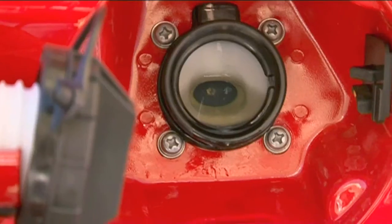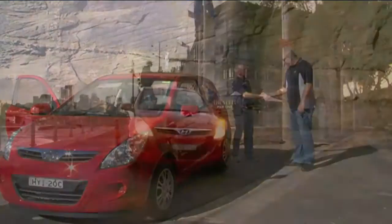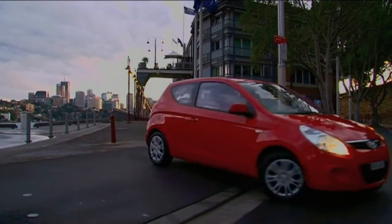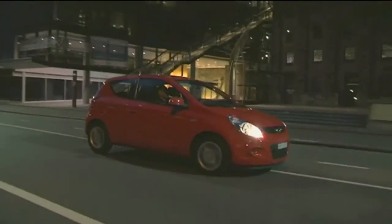The car's full of fuel. It was filled to the brim, checked and sealed by the NRMA. Our plan is to drive as far as we can up the Pacific Highway. We've got to clear the Sydney traffic. That's the challenge ahead of us. The terrain is the challenge.